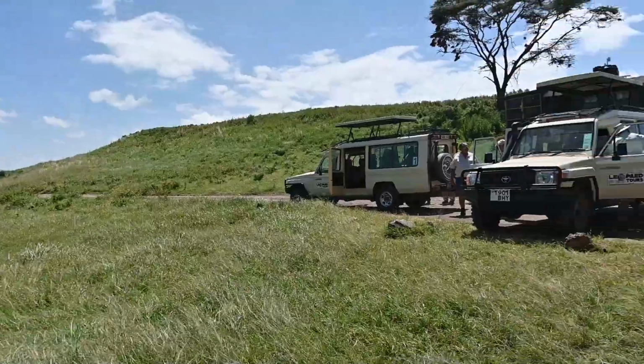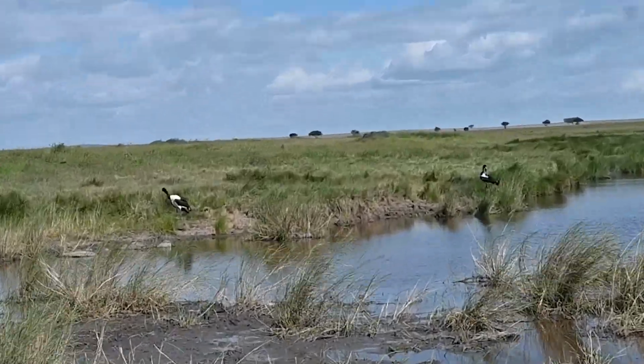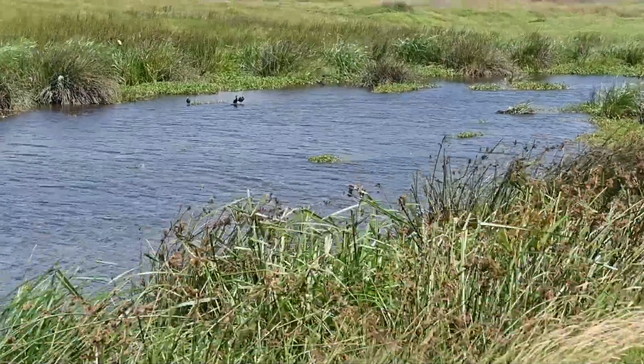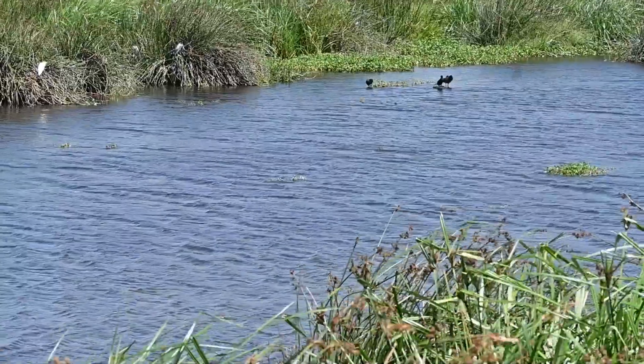Between November and April, lots of migratory birds can be seen here. We came in the last week of May, but still saw a lot of birds here. Ngorongoro Crater has over 500 resident bird species.